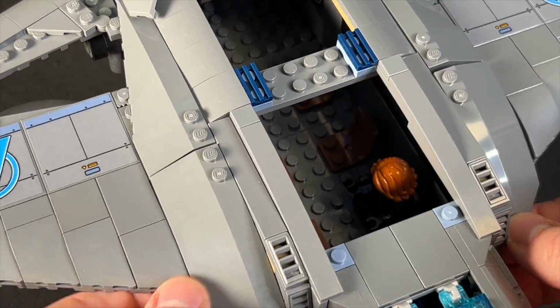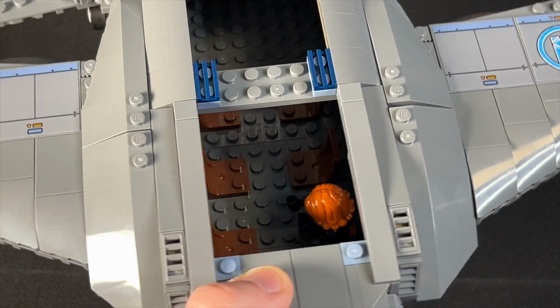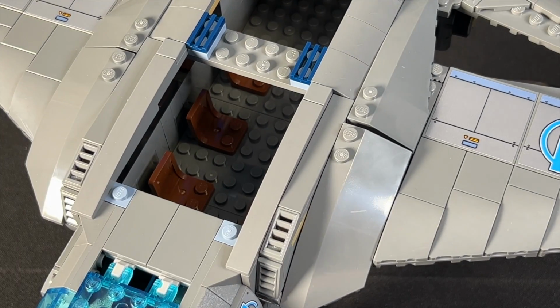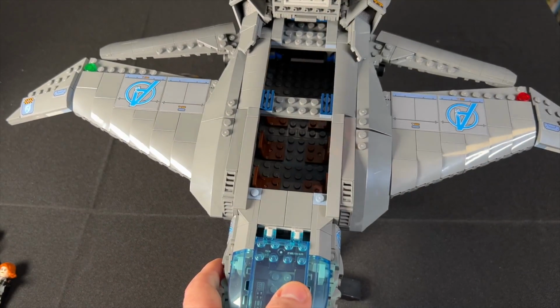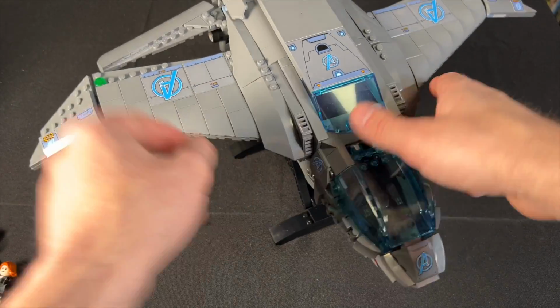Now, you do get Bruce Banner with the Hulkbuster, so you could have Bruce Banner ride along, but there's not currently a Hawkeye, and there hasn't been a Hawkeye in LEGO sets for quite some time. Now, we're going to go freehand here in a minute to take a more detailed look at the inside. I just wanted to show you that while we're kind of looking at the cockpit area here.